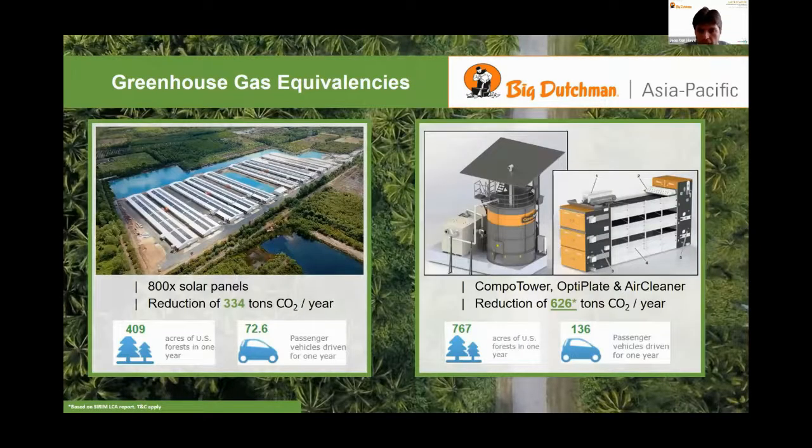To put this in perspective, I've taken the most commonly used green product, which is solar panels. And in this case, I took 800 solar panels because on one layer house with 50,000 birds, you can put on the roof 400 solar panels. So if you have 800 solar panels, it's a reduction of 334 tons of CO2 per year. Or, for example, let's say 73 passenger cars.